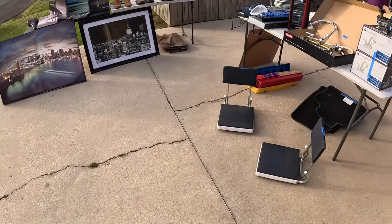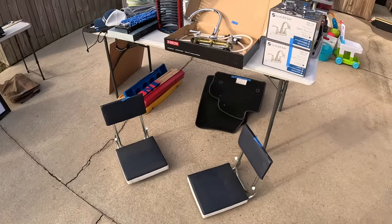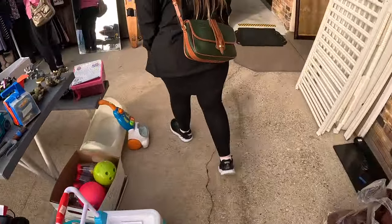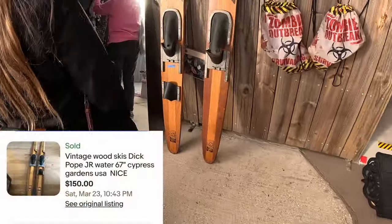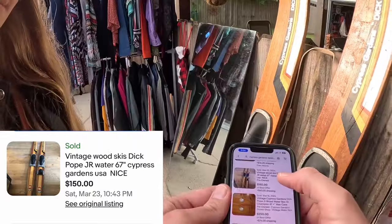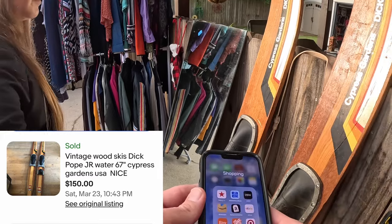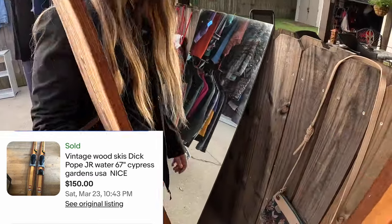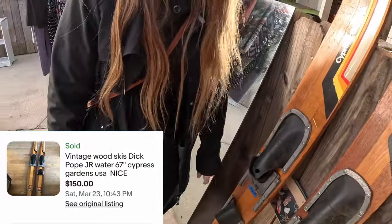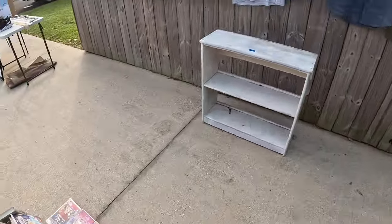Wait, you want to mess with those skis or no? The water skis right there? Yeah, I saw that when I walked up. They're only 15. Let's see if these were good. Bundle them with the hookas. Yeah, you're right. Oh, yeah, they were in good shape, too. Let's get them. I paid 20 on the last pair. I wonder if they would do a bundle deal with the hookas. Let me go look at that.